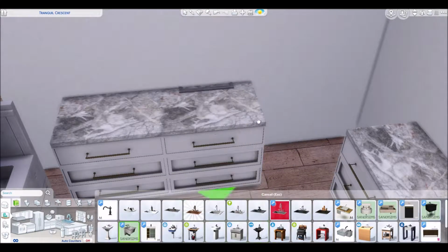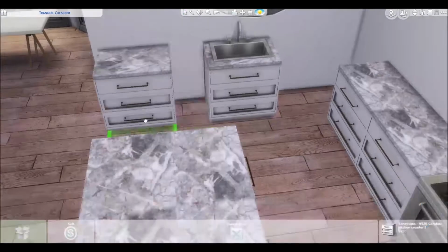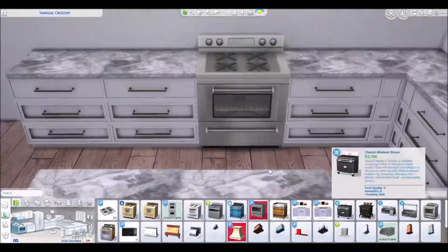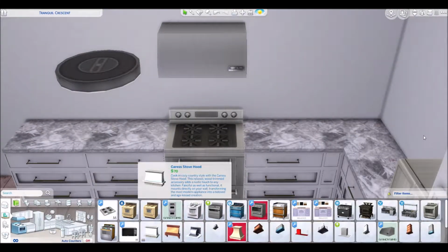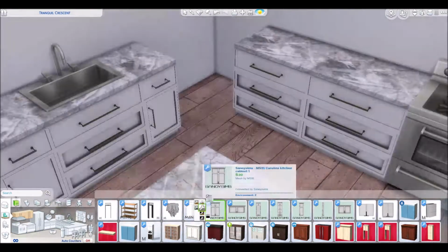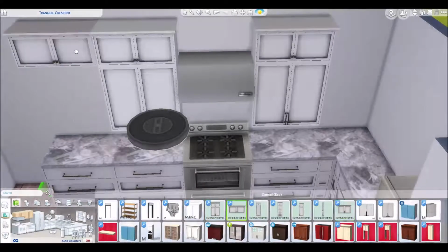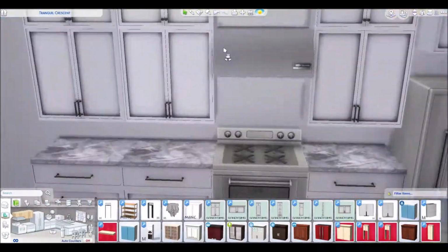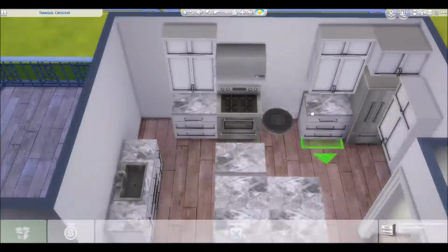Usually, a lot of times you'll see people just kind of wrap the counters all around the walls, and I don't know, I just get kind of bored with that after a while, so I switched it up a little bit. And I was really happy with the living room. I just downloaded the couches that you'll see, and I'm very happy about them. I really like them a lot.